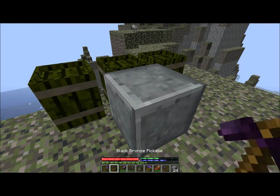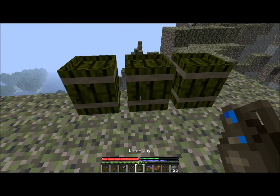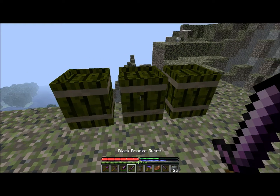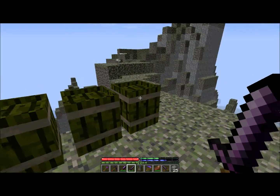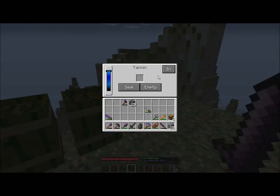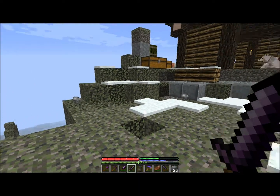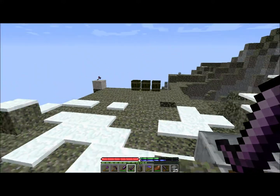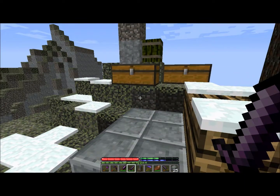Whoops. And that's what happens when you try to check it with a block in your hand. And if we go to our chisel, maybe that's not a good idea either. Sword. There we go. Can't open it. We can open the barrel of lime water. We can open the barrel of tannin, which is done, by the way. But not the barrel of water. So we could get another rawhide soaking if we wanted to, but I think we're going to hold off till we figured this out a little bit more. This is just an experimental stage.